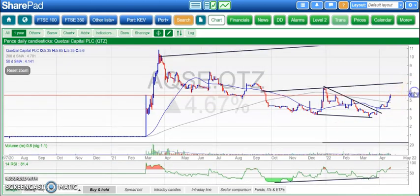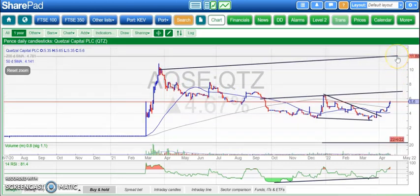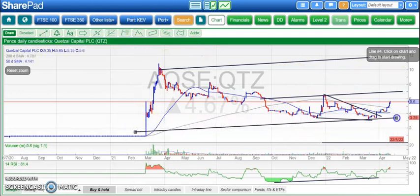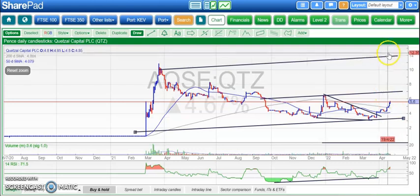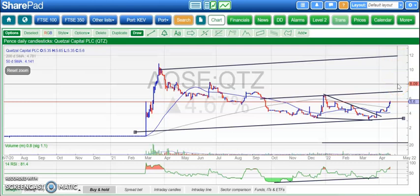Above 7p, actually, one could be justified in calling the stock up to 12p, which would be the top of a wide rising trend channel, as I've just drawn now. So the floor of the channel there at 3.3. Top of the channel towards 12p. 12p maybe on a 2 to 3 month time frame, or perhaps a touch sooner.